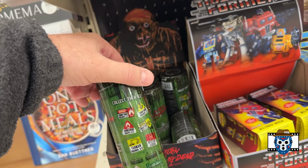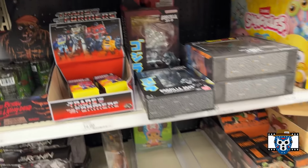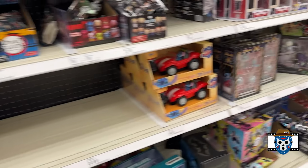This Return of the Living Dead, these little mini mystery figures, I should buy one or two of those and open them on the channel. I got some other stuff I got on clearance that I never opened, like mystery stuff that was Christmas related. I guess I could do a video where I put all that stuff in there.